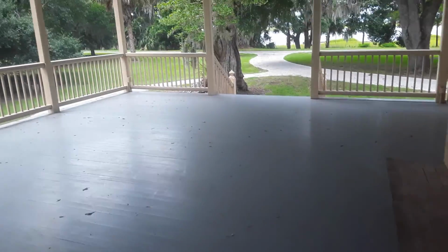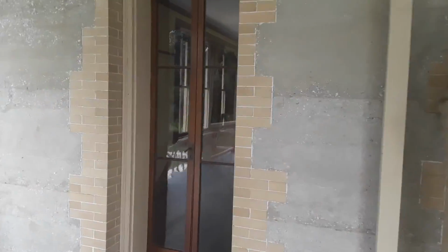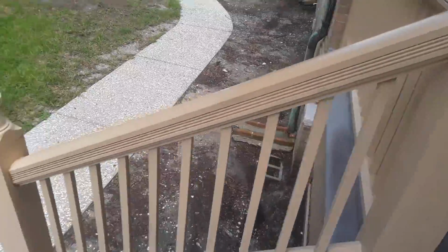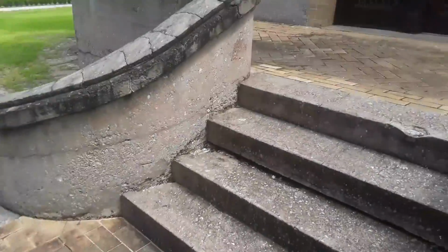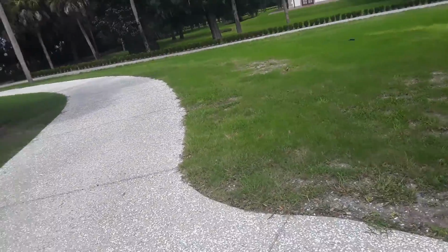Last time I was here, the lights were not on. I don't know if they just recently started getting electricity run to this place or not. I'm not sure. Get up these stairs without falling and dying. I don't want that to happen.